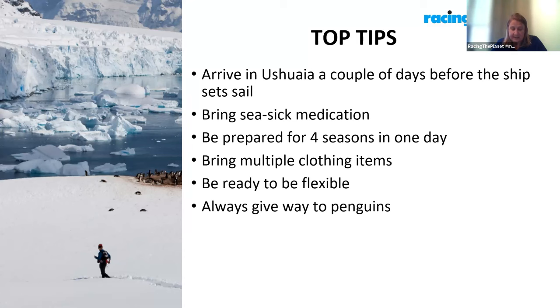Okay, another question that I got is, how many calories do you need per day? And I would say, the same way with the hot desert races, you should really look at it per hour, and bring more calories than you need each day, because, well, number one, you don't actually have to carry the food, so why not?